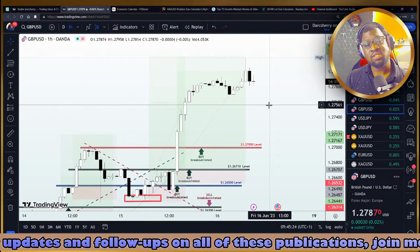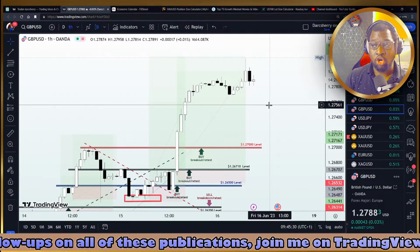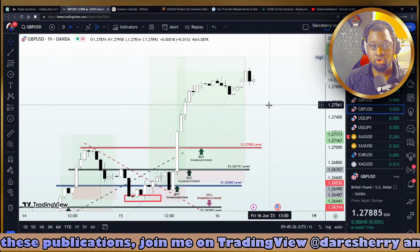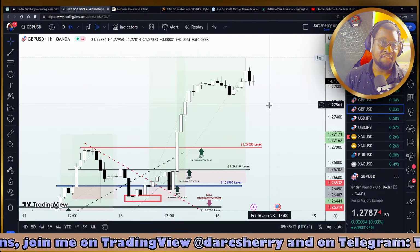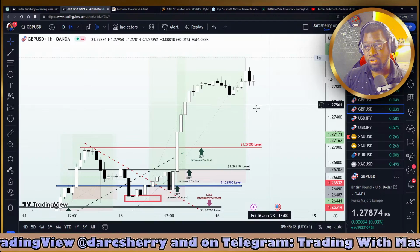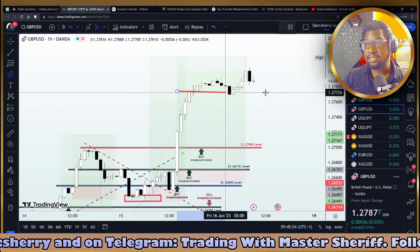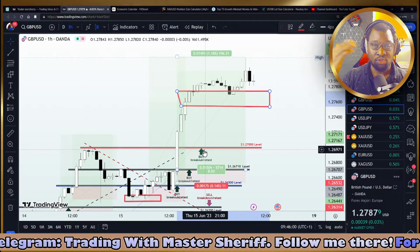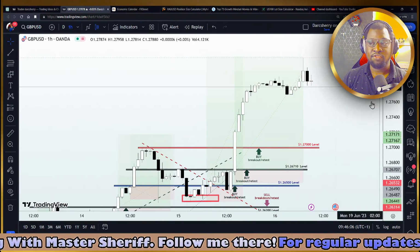Now, for those who still have a buy position running at this point, hoping to capitalize on this potential move to the upside, I think it is high time you moved your stop loss to secure your current position. You know how we do it here. Whenever price action moves significantly in our favor, we move our stop losses accordingly to lock in some profit. So at this point, I'm suggesting that any area below the 1.27800 seems most appropriate to lock in some profit. Of course, you want to give room for price action to breathe, hoping that price will still continue to the upside.